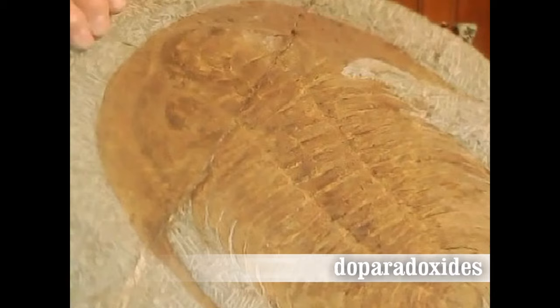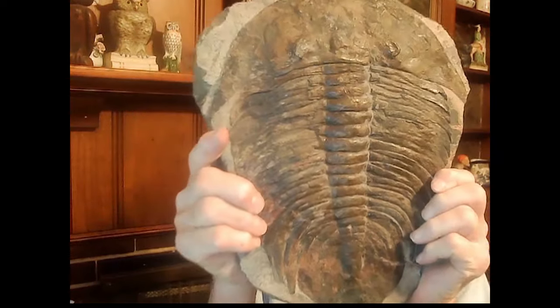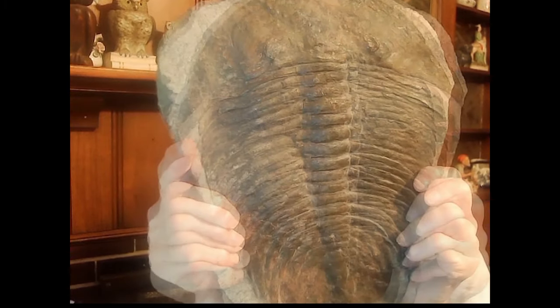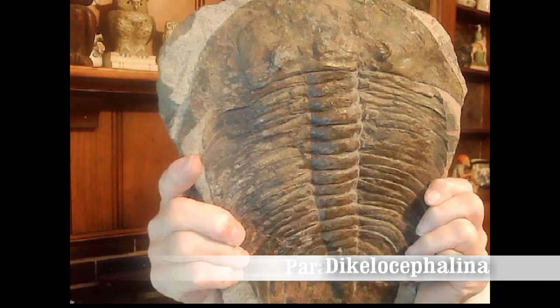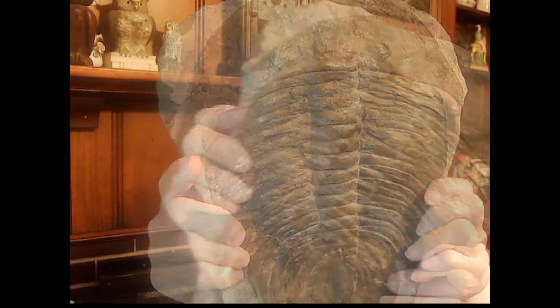Cambropallas and Acadoparadoxides are two of the largest found in the Cambrian. The third one is this one here. It's a Dikelocephalid, and it is found actually in the Lower Ordovician, although it's given the genus Dikelocephalina after Dikelocephalus, which is a late Upper Cambrian trilobite found particularly in Minnesota and Wisconsin. There are similarities between that and this one. The genus of this is Dikelocephalina, and it's Lower Ordovician. It's the very bottom of the Ordovician, almost Cambrian, but not quite.